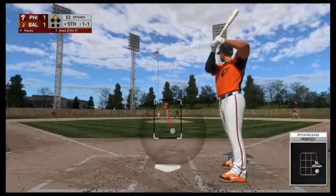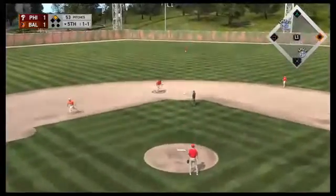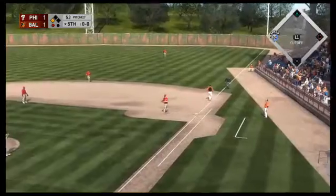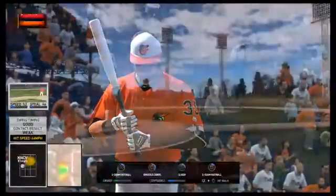There's a good slider down and in at that back foot. That's a tough pitch to lay off as a hitter, and a great pitch as a pitcher. That's one of those, how could he not swing at that one? A good take there on that pitch. And the throw to first is in time. 1 gone. Now batting, third baseman.